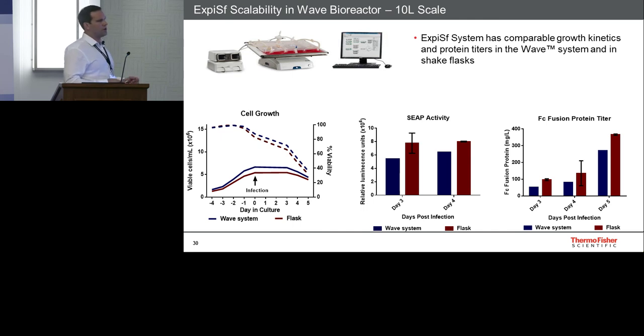We talked a little bit earlier today about scalability of the insect systems. We've generated some data: a 10-liter run in a 22-liter wave bag compared to shake flasks, and these cells and the system itself work quite well. So we've got very similar growth kinetics in the shake flask versus the wave bag. We tend to see that the wave bag usually lags about a day behind in terms of titer and some of the kinetics compared to the shake flask. But for the 2 proteins you can see here, we've actually got quite similar and respectable titer, with minimal loss of titer in the wave bag compared to the shake flasks.